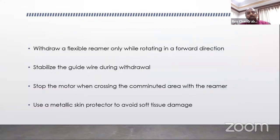And always withdraw the flexible reamer only in forward reaming. That is important because in olden times, the flexible reamers were all spring loaded. If you reverse the reaming, it will unwind the spring and you will get into trouble. But with the newer SynReam, that is not an issue.